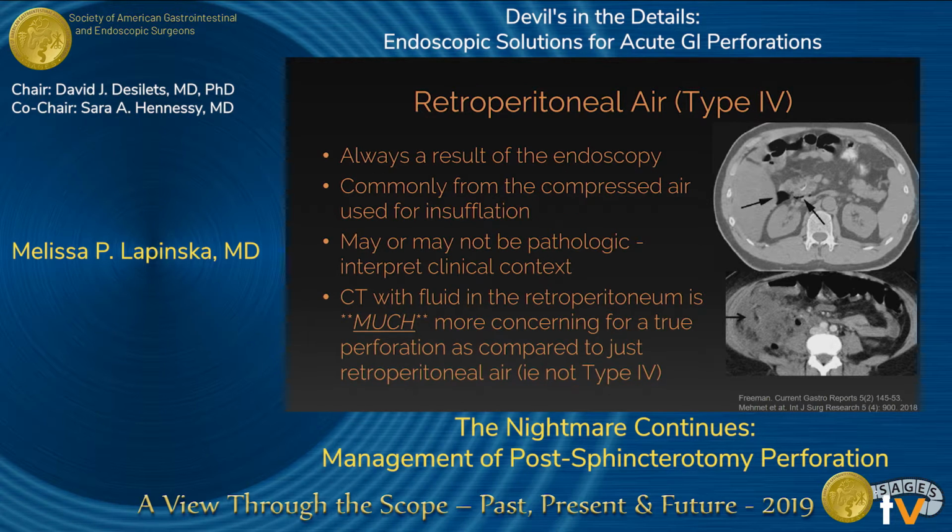And type 4 is retroperitoneal air. So to me, this is always a result of the endoscopy that you've performed. And the question is, is this a true perforation or is this a side effect of the use of compressed air? That compressed air can dissect through the walls of the bowel. It can get into the retroperitoneum.